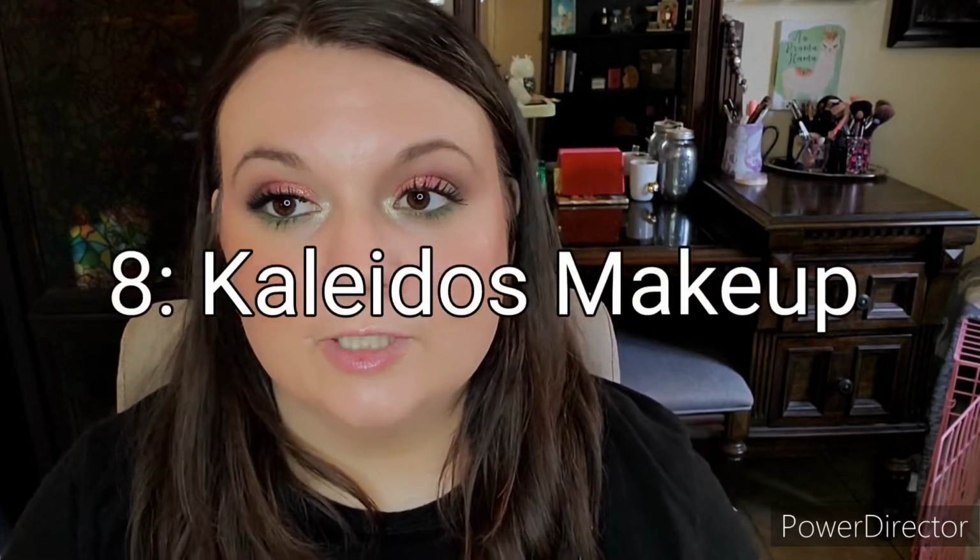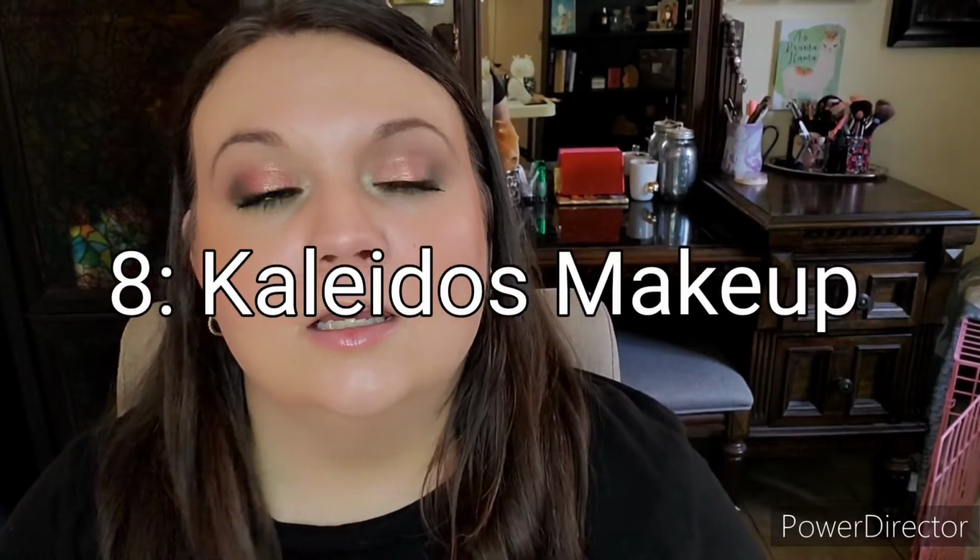I've heard overall really positive things about the brand. The only negative thing I've heard of is from Makeup with Lainey, who said that the mattes are kind of hard to work with. So if it wasn't for that, Kaleidos would probably be higher up on my wish list, but I still really want to try them. So I probably just start with one and see if I like the formula and then try other ones. So the palettes that I want to try from Kaleidos are number 1, the Flower Punk.